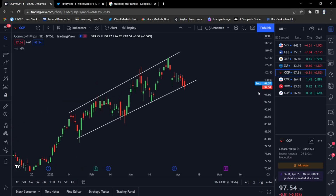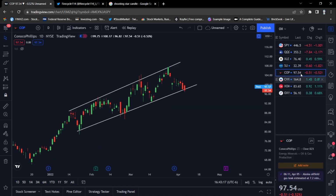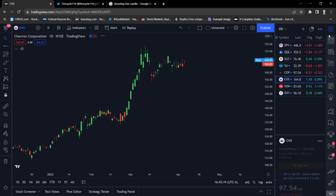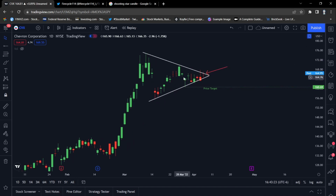COP is another oil stock right over here. It closed right below the support, but we need a bigger candle to the downside to break this channel. Now we have CVX, and CVX is looking very, very interesting. I want to go a little bit more in depth on CVX.